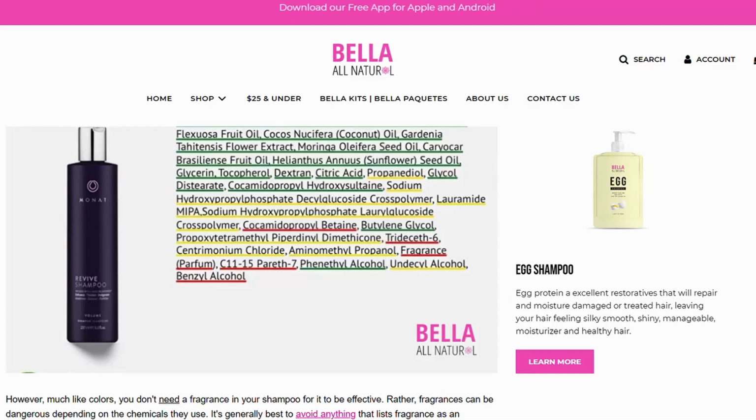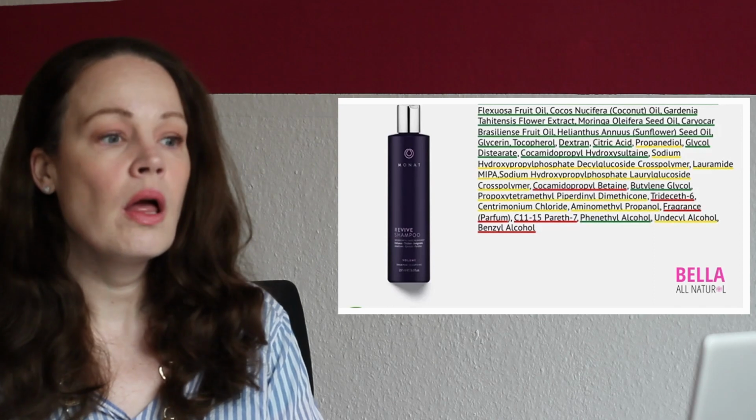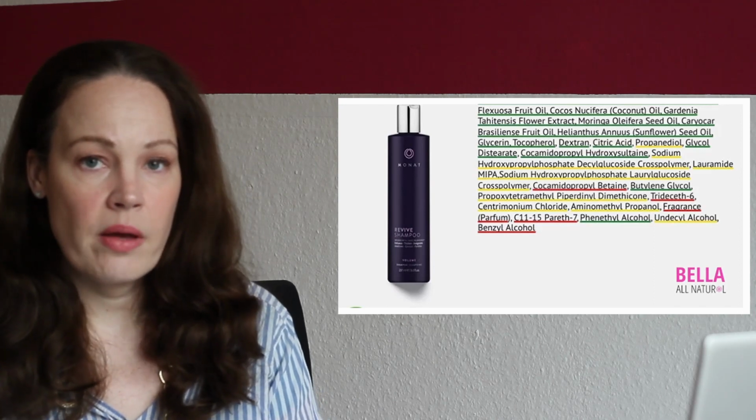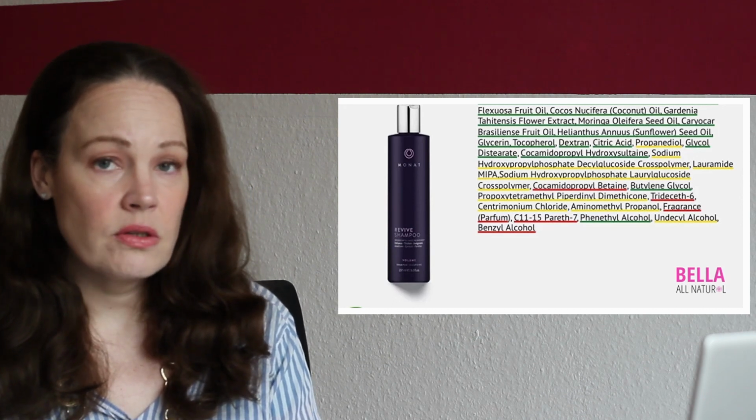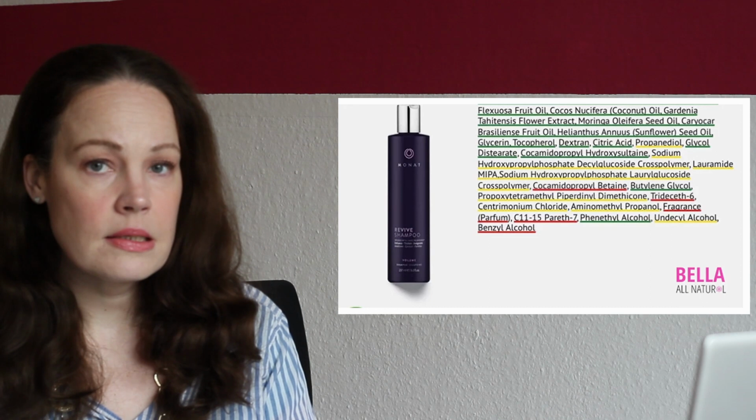And let's take a look at the picture below this item. It is the Monat Revive shampoo, and this website, Bella All Natural, actually took the time out of their day to underline the ingredients they deemed as not so harmful, the yellow ones that are in this shampoo that you might want to be mindful about, and then the red ones. The ones that they mentioned are potentially responsible for hair loss. So Monat, being an all-natural hair care company, has those ingredients that might cause hair loss.